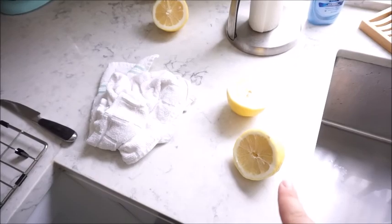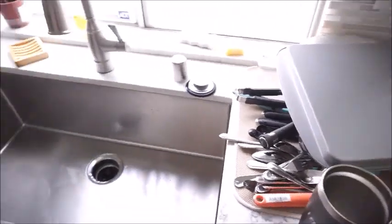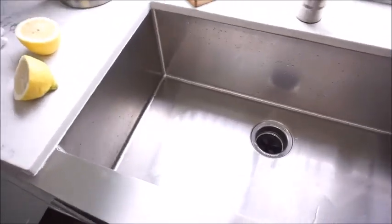I have my lemons here, which I'll show you right now what I'm gonna do with. And then I just have the last of the dishes that I washed, and I just gotta put those away. And then I'm ready to go for meal prepping. Actually, there's one other thing I wanna show you, but first off, let me just show you really quick, you guys, what I kinda do to clean up my sink.